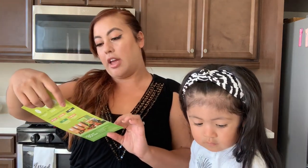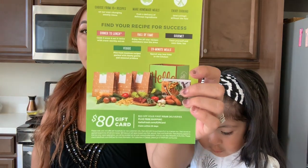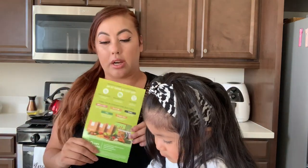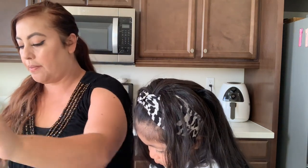Okay, so we also got an $80 gift card for HelloFresh. If you don't know what HelloFresh is, it's a company that delivers food to your house, but it's not food that's already made. It's everything already portioned out. All you have to do is cut it, chop it, cook it, and it's all ready to go. So it's pretty neat. And then let's open it.